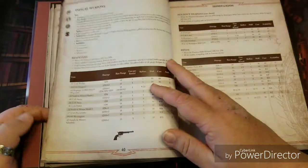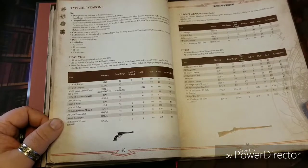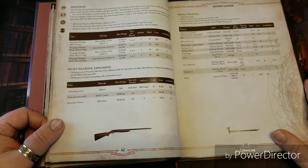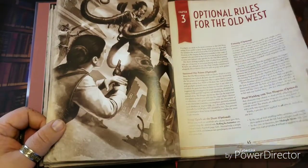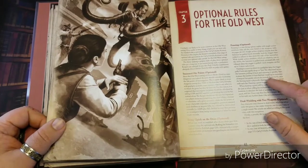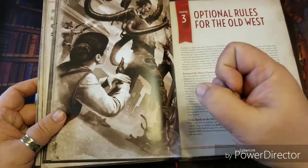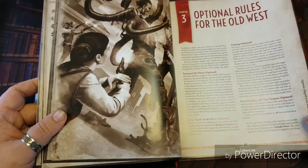Weapons go into all the sorts of different pistols and rifles and anything that's of the time period. We're talking post-Civil War and the expansion of the West. So trains are going to be a big thing on this as well. There's some optional rules, basically like quick draw, fanning the pistol, which is what this woman is doing right here. If you don't know what fanning is, basically it's holding the trigger down on the pistol and using your other hand to rapidly fire the gun.